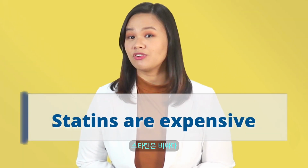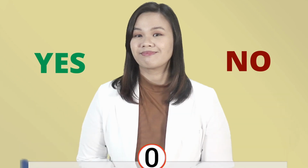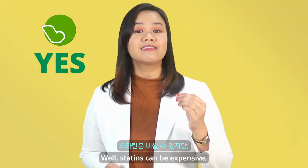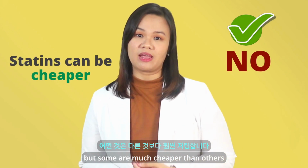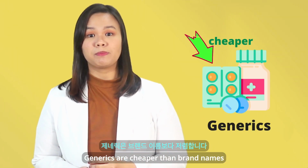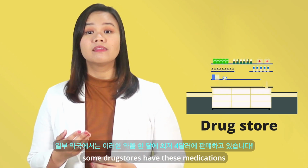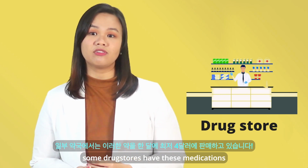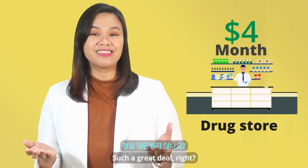Third, statins are expensive. Yes or no? Well, statins can be expensive, but some are much cheaper than others. Generics are cheaper than brand names. And according to Consumer Reports, some drugstores have these medications for as little as $4 a month. Such a great deal, right?